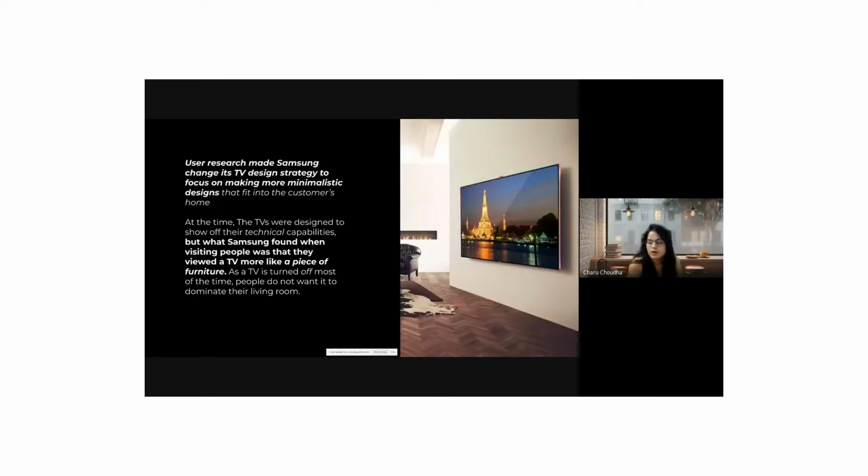But what happened was Samsung was trying to do some innovation around television. So their research team started doing a lot of field visits, visiting users and really understanding how they watch television, how they perceive a TV in their homes. And what they realized was that for people, a television is not viewed like a TV, but more like a piece of furniture which is part of your house, part of your room.